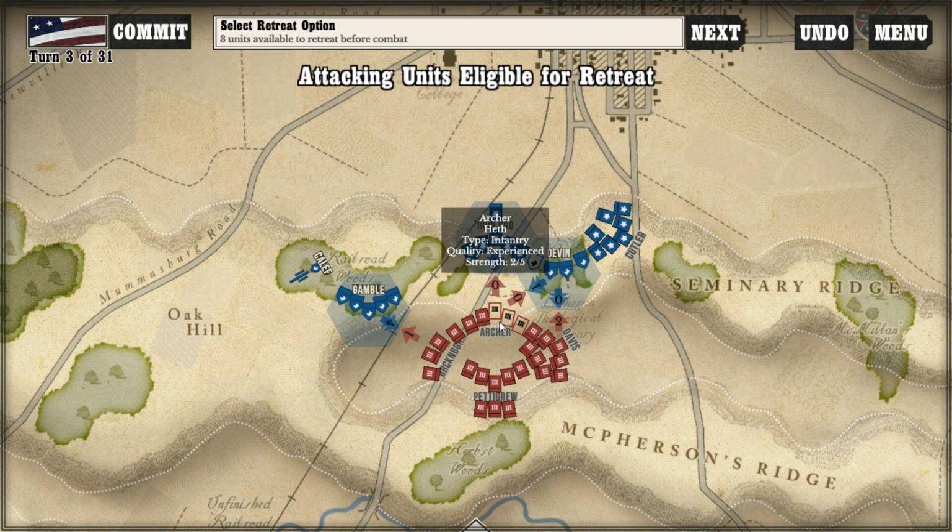He's experienced, so he's not elite, but he's still very good. And he has a strength of 2 out of 5. That means he's already taken 3 casualties out of a possible number of 5, and he only has 2 left. So during combat, if a unit were to inflict more than 2 damage on Archer, his brigade would actually shatter and be broken for the rest of the battle. Again, the same thing can happen to our force.